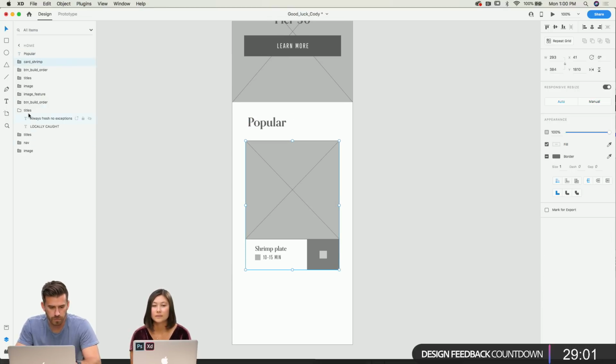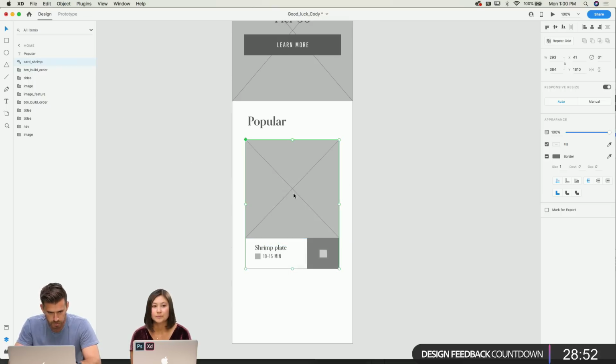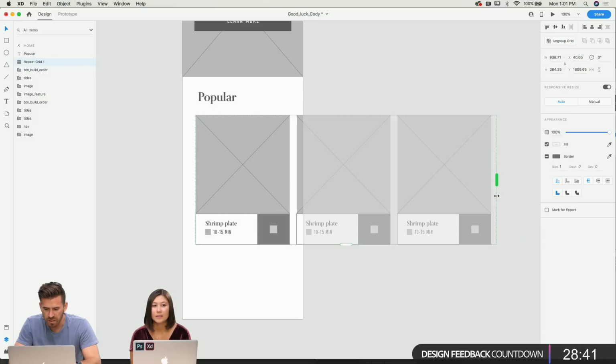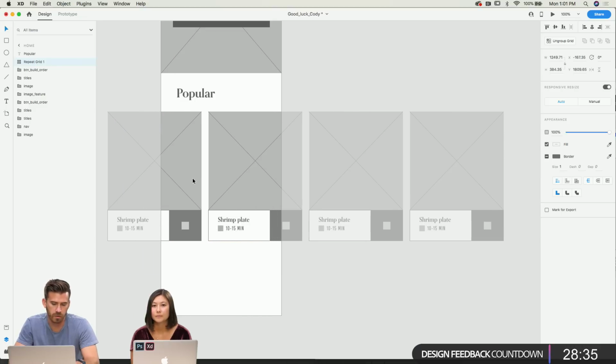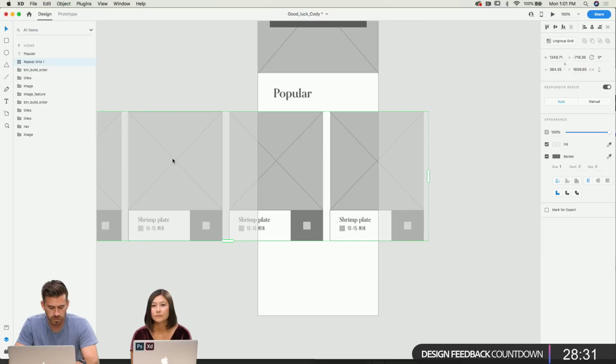So we'll grab our first card. I actually might make this a component just in case we want to make changes later. So, make component. You see it has the green lines around it. Then I'll go to repeat grid and just bring this across. I think maybe 3 or 4 is good for this mobile section, so if you're thumbing through or dragging, you can see maybe 4 different options.